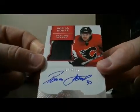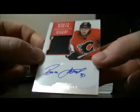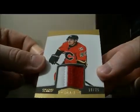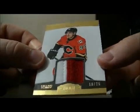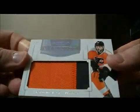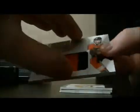We have a patch auto rookie for the Flames of Roman Horak, 17/199. We have a prime jersey for the Flames of Michael Camilleri, 19/25. We have a mammoth patch card for the Flyers of Jaromir Jagr, 4/5.